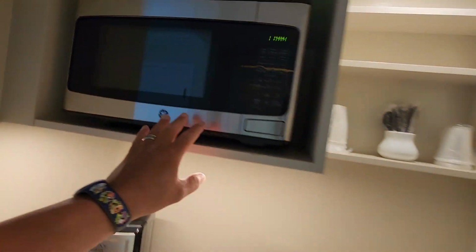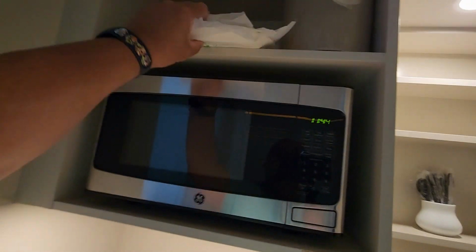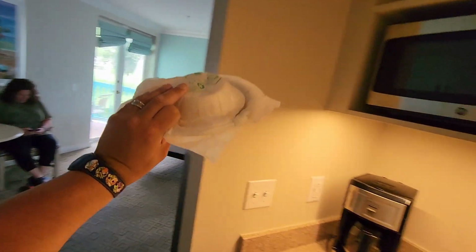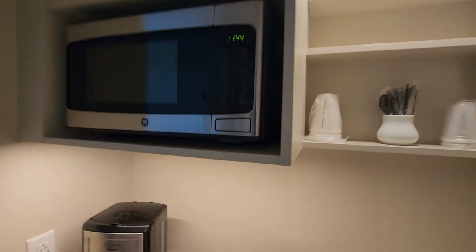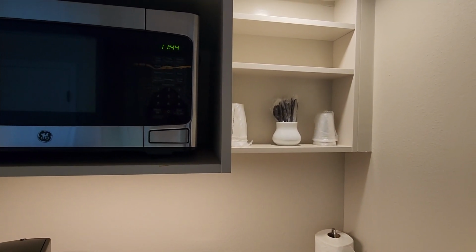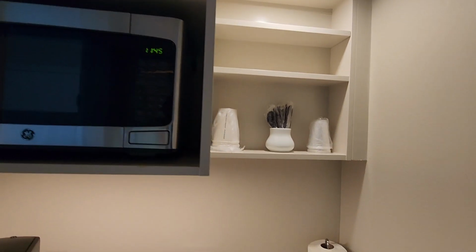You got your microwave. Still giving us paper bowls and cutlery, plastic. Huh. Vero Beach, we just left. We had actual plates.